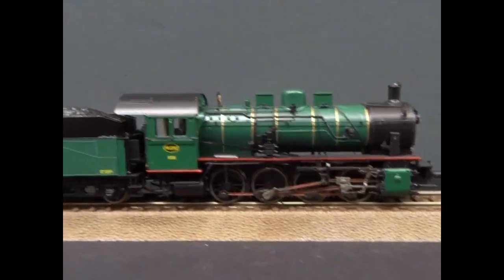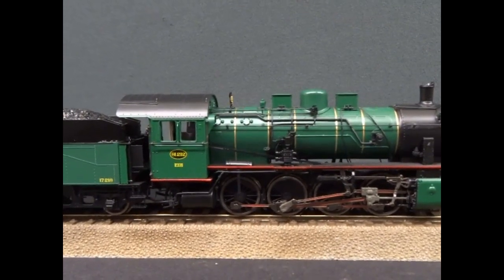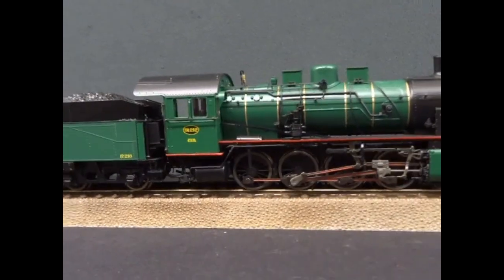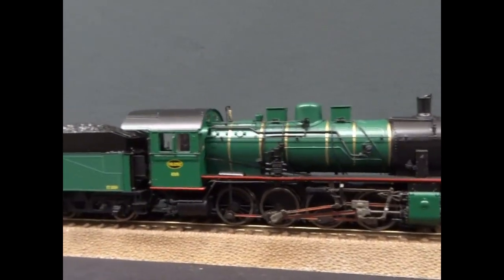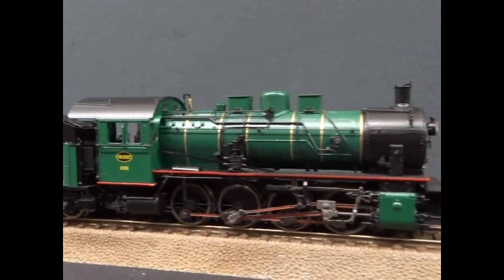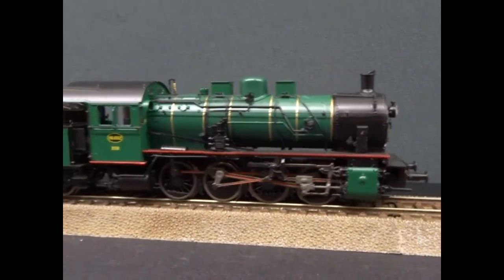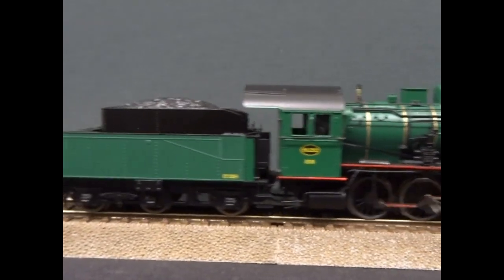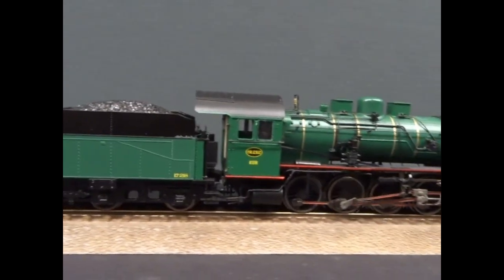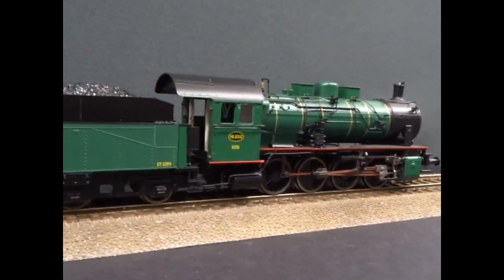It's a digital sound model with a Zimo sound decoder fitted from the factory. 28 functions on it. Got a nice coasting beat as well when you come off the power.